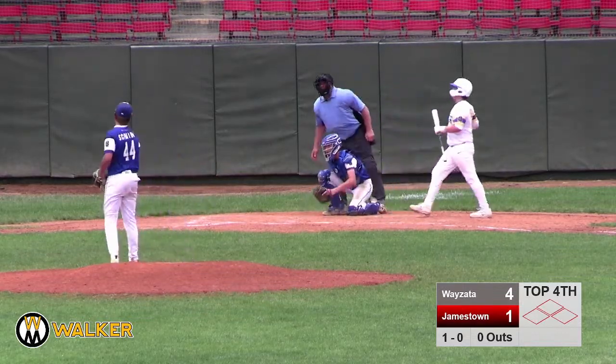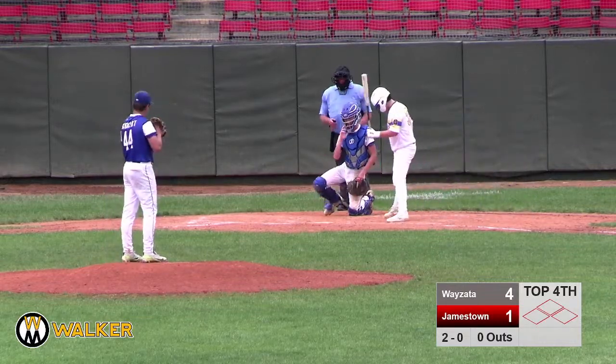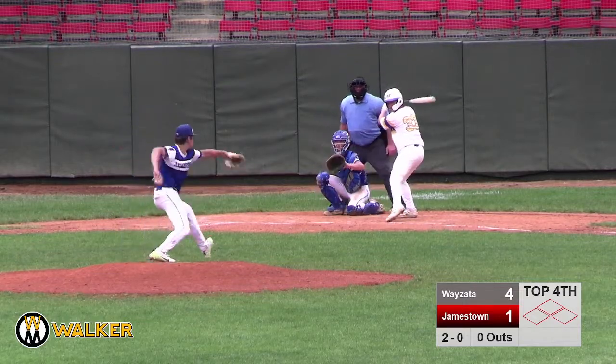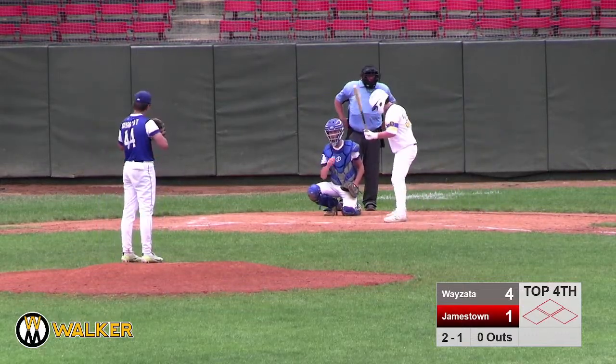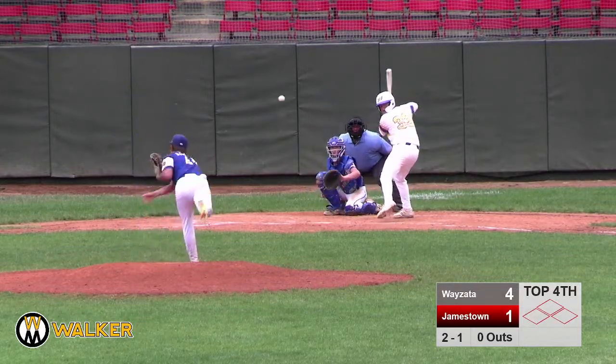In for Wayzata here will be number 33, Daniel Carson. And we just got an update on Evan Hart there. What was that? Pitching coach has now moved to the top of the hill.